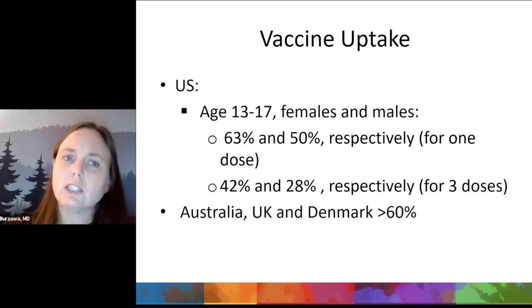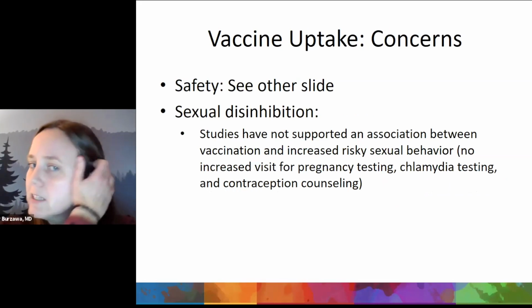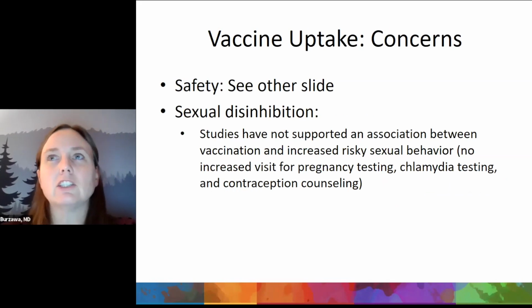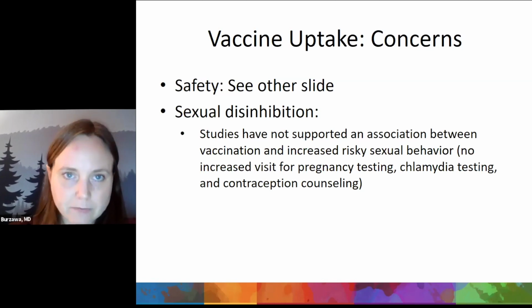So what are some of the concerns? We already talked about the safety of the vaccine. One of the other concerns that was popular in the media, especially when these vaccines first came out, was concern about sexual disinhibition. Several studies have followed up on this and have shown no increase in risky sexual behavior. This is based on the need for visits for pregnancy testing, STD testing, or contraception counseling. There does not seem to be any proof that this is actually happening.